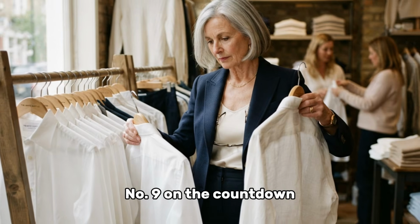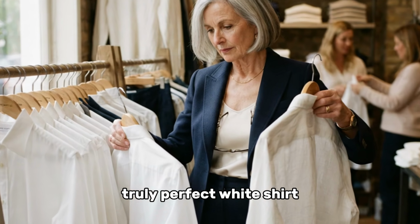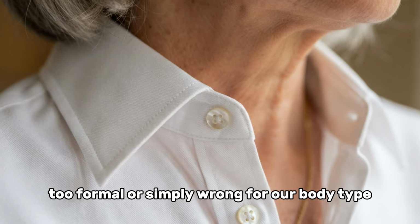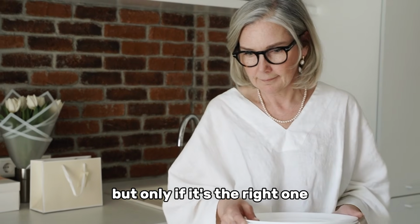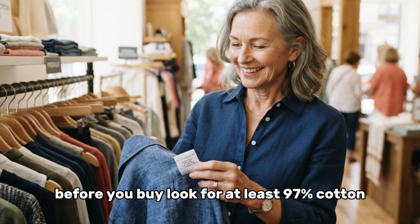Number 9 on the countdown is neglecting the power of one truly perfect white shirt. Most of us own a white shirt already, but most of us also chose one that's too casual, too formal, or simply wrong for our body type. This single piece is your secret weapon for looking expensive on any budget, but only if it's the right one. Here's exactly what to check on the label before you buy.